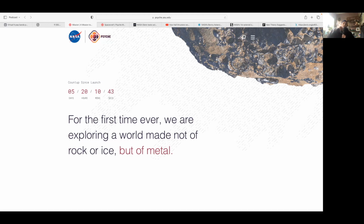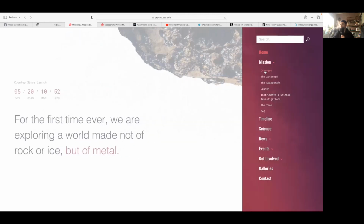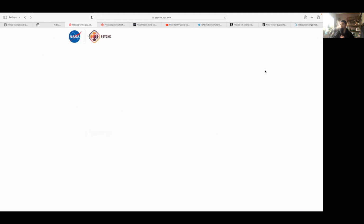They are going to a metal-rich asteroid to try and find what really makes up these planets that are in our solar system, and what can this tell us about planet formation?